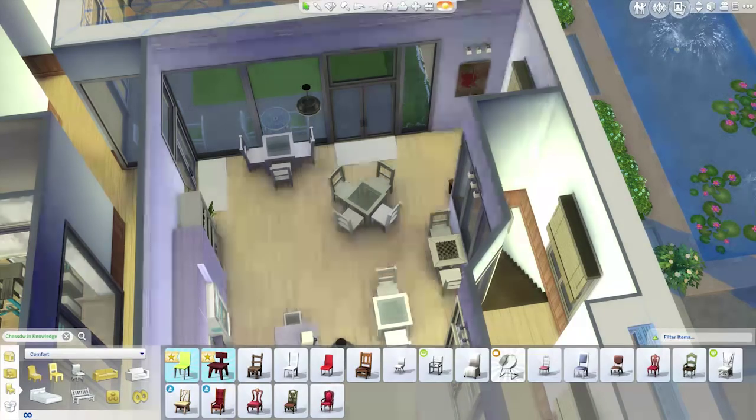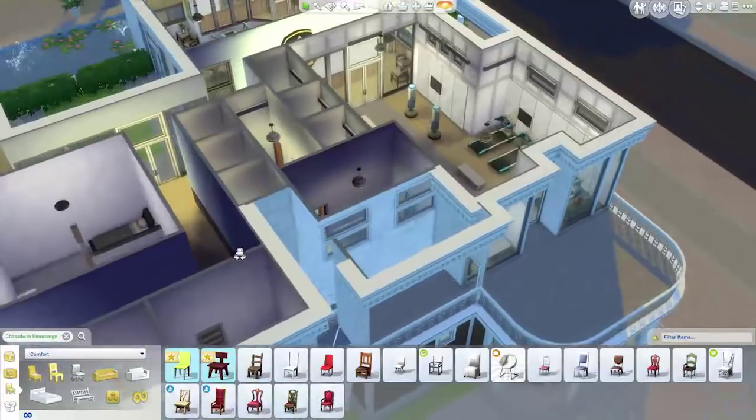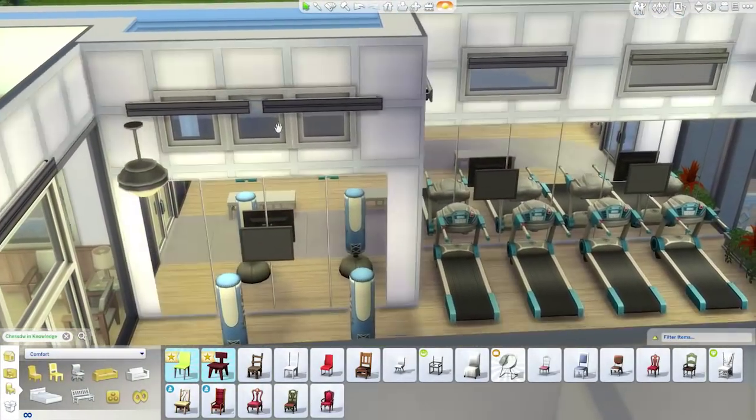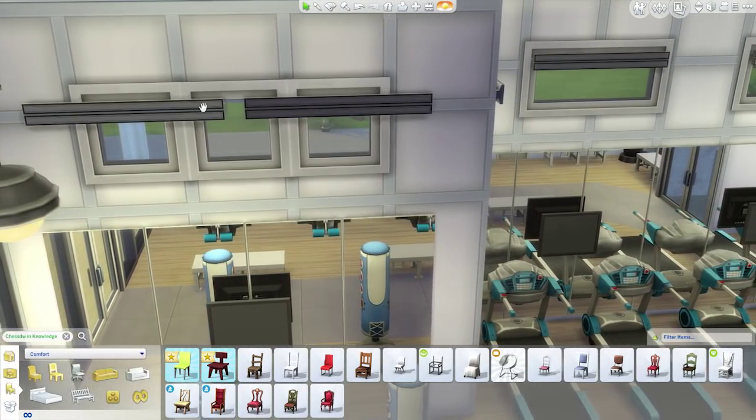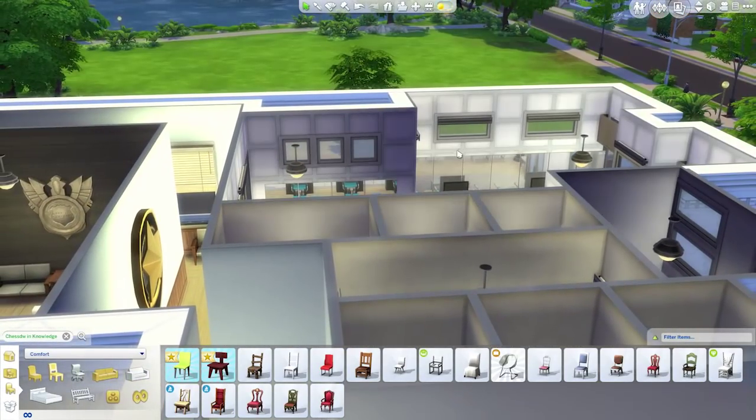What else we got? Remove the lights covering the windows in the gym. That was another comment that I noticed. I presume you mean just these ones, because I like those lights, but these ones I can understand why you didn't like. Let's just get rid of those two.